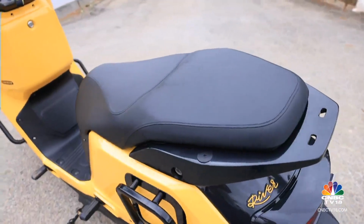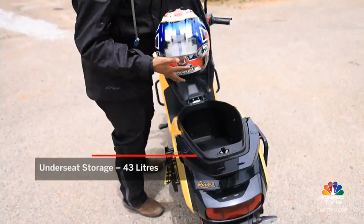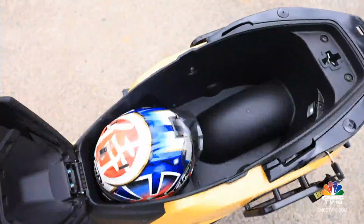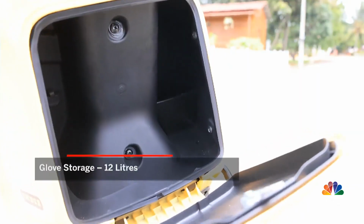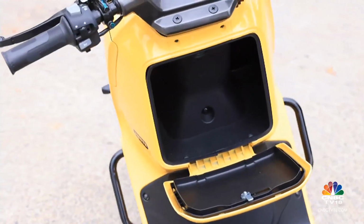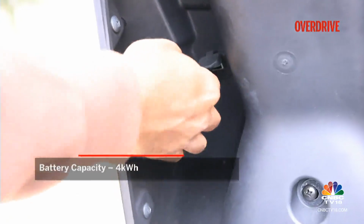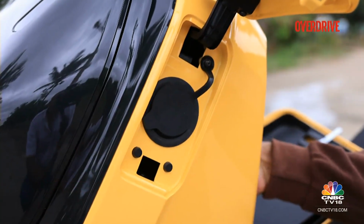The large seat has a good grip and hides tons of storage space underneath. My full-face Arai helmet goes in so easily and still leaves so much more room. And as if that wasn't enough, you also get an additional 12 liters of space right here behind the apron. The front compartment can't hold the charging equipment though, but you will need to open this compartment every time you want to open the charging flap, which can get cumbersome.